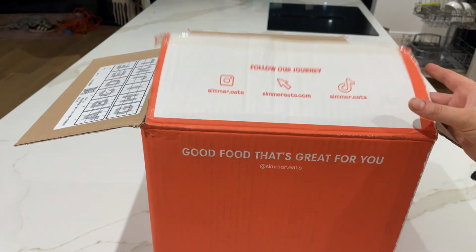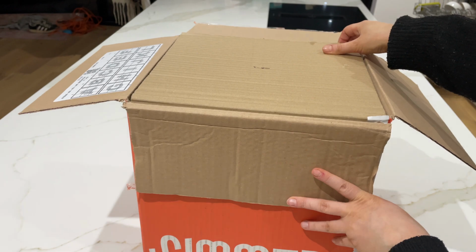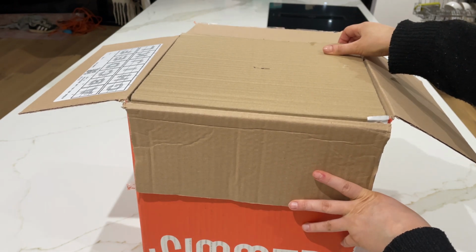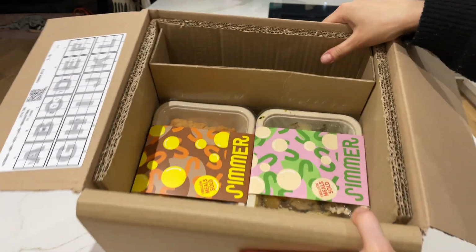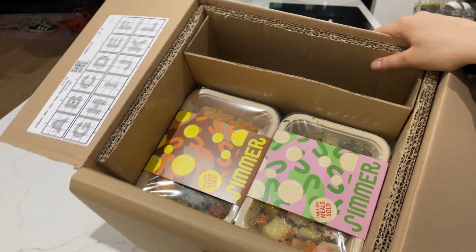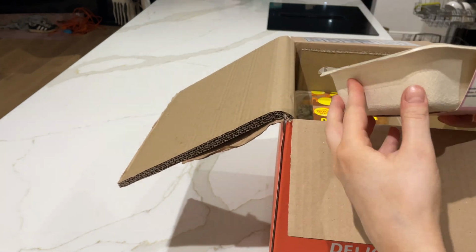This is how it comes packaged in a nice tidy box, and it was dropped off by DPD. They did knock the door, but he did just run off, so you want to make sure you're home when they're getting delivered. And this is what they look like. Let me have a look what flavours we went for, because I can't remember. It doesn't say. Oh yeah, it does.